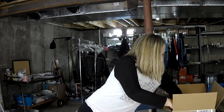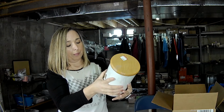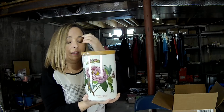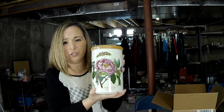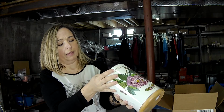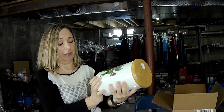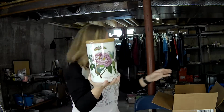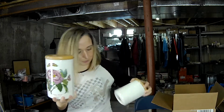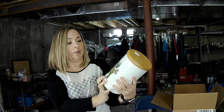Then I found this guy, Peonia Mountain Shrubby. I think they're like potpourri canisters, or you can just use them for whatever. Cool. It's the Botanic Garden. You think that's for seeds? I don't know what it's for. Why would you have that many seeds, right? But there's a set of 3. Cool. No, they're different flowers on them. Yeah, different.